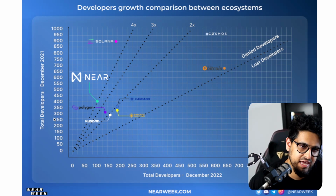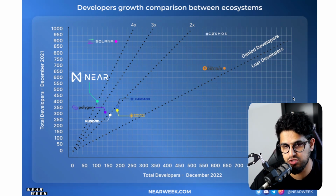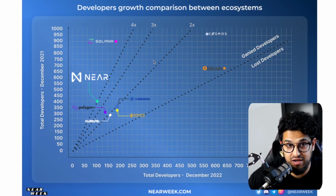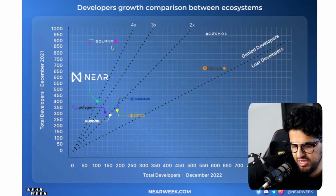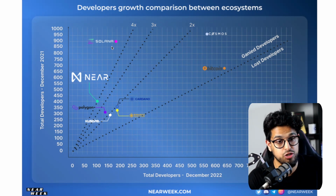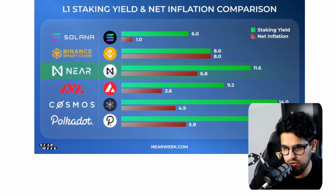So what you're looking at here is the total developers December 2021 versus December 2020. So on the right-hand side, lost developers, the more skewed you are to the left-hand side, you're gaining developers. And the standout performer here being Solana, which we also know is very strongly VC-backed, Alameda Research, FTX, Sam Bankman-Fried, right? And they're able to go and attract really good talent. So that bodes well for Near Protocol.